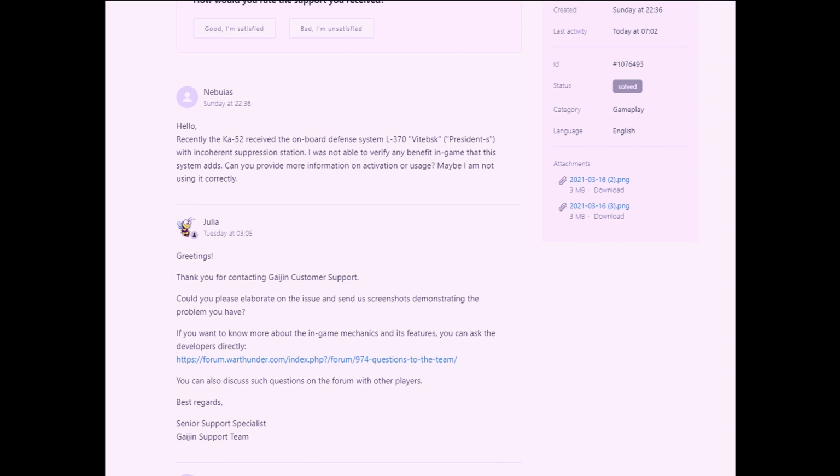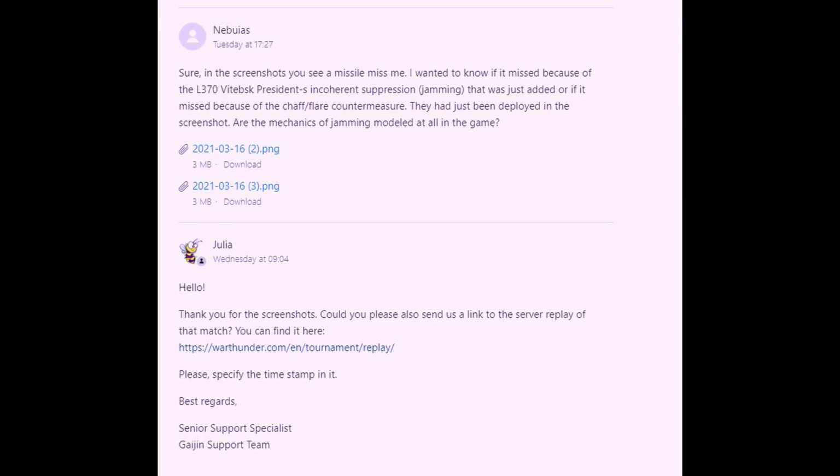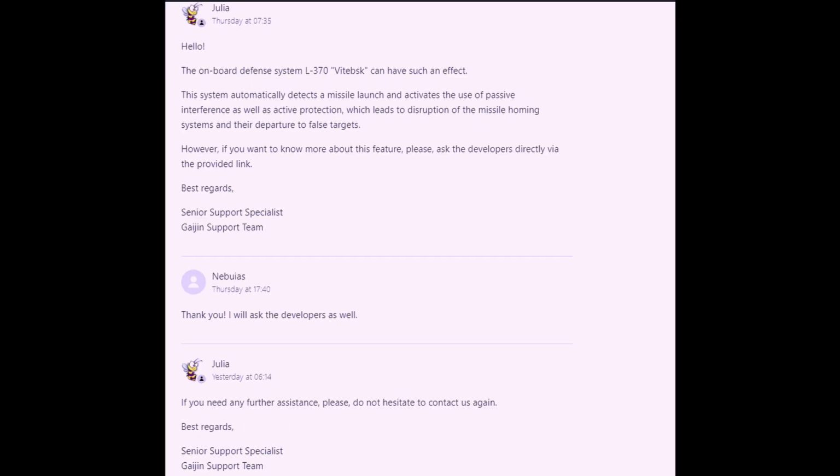So I'm asking about the incoherent suppression station that was added, which is really just the jamming. It's a weird way of saying jamming, but I was trying to verify the benefit in game, and I got a very cordial response from support. They were just asking some clarifying questions, like can I give some screenshots. And in another one, she asked if I could actually send her the playback with the timestamp. So I did that. And the answer I got back was that yes, the incoherent suppression can have the effect of defeating the missile. So what does that mean, guys? That means that jamming is actually in the game.